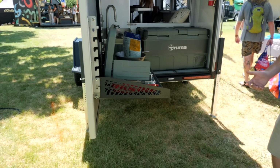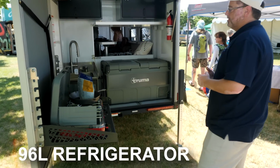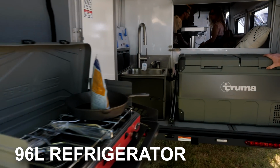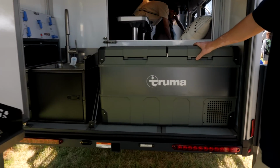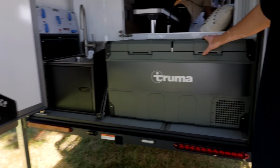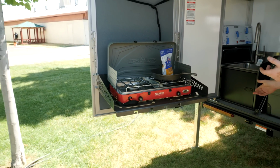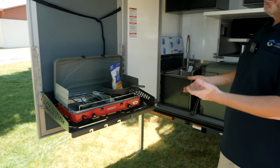All right, the outdoor galley, the rear galley in the RKS is fantastic. We use the 96-liter dual zone TRUMA for the fridge and our Everest cooktop. So this is a really high powerful cooktop. It works really well. We have our quick connect propane hose back in here and everything folds up and this all folds shut.